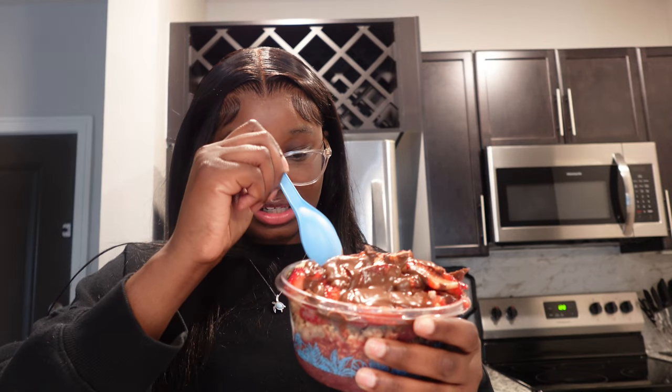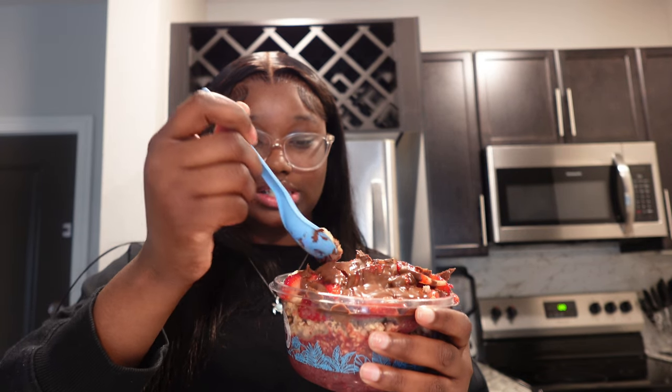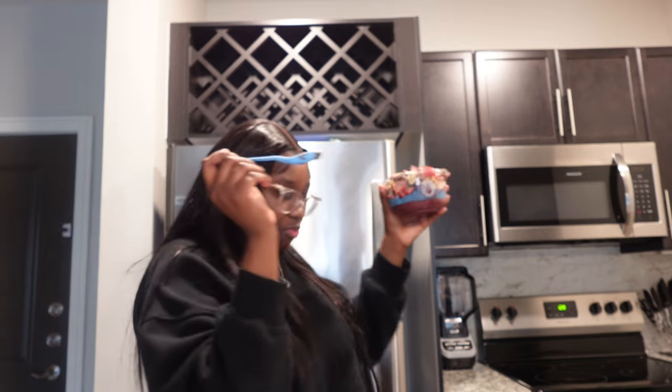I do wanna show y'all my bowl. I just love when they do the most with the Nutella. Like, I just love the Nutella. And this time, they usually put way more acai. I think it's acai. It's good, y'all. I ain't gonna lie. It is just a little melted, just a tad bit. But not too much. I think it's because I had to stop and get my package.